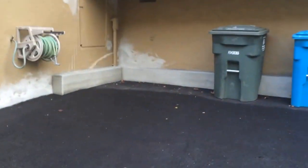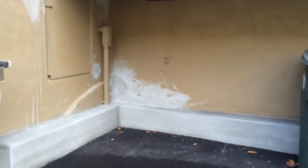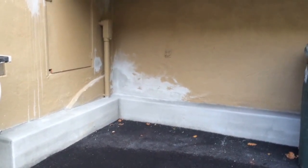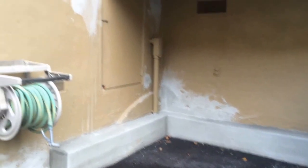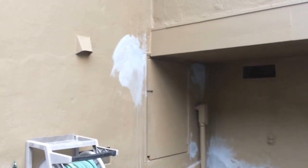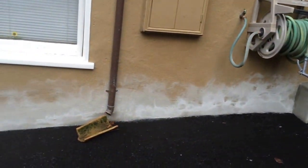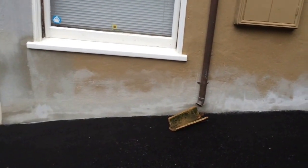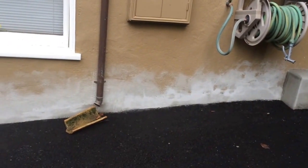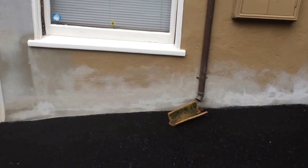Patch some stucco here that had exposed raw, nasty edges around the new concrete work, and some holes up here where wires used to go in and out of the wall. Base of the wall there. When we redid the asphalt and lowered the level of the asphalt, the bottom edge of the stucco was exposed, so that all got tidied up.